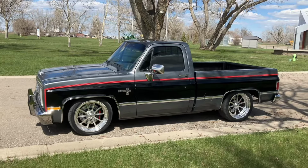Just want to share this '87 square body we just finished up. Customer's coming to pick it up right away, so I just want to do a quick little walk around and a little video on the truck. So we're going to flip the screen and we'll show you the rig.